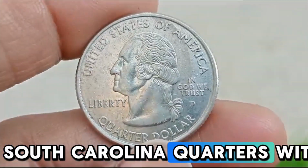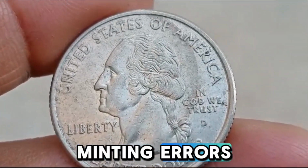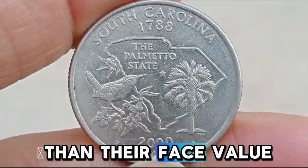South Carolina quarters with minting errors, off-center or misstrikes. Minting errors, such as off-center strikes or misstruck coins, are another reason why certain South Carolina quarters might be worth more than their face value.